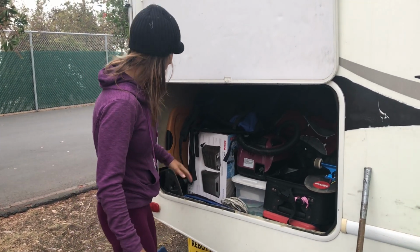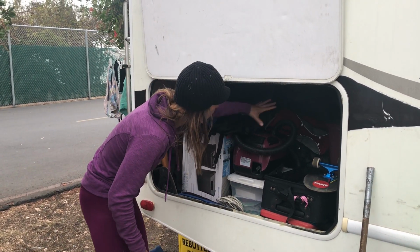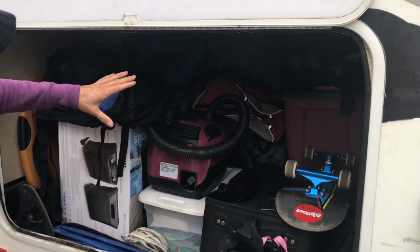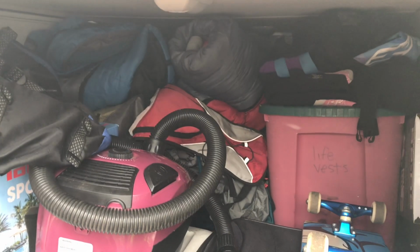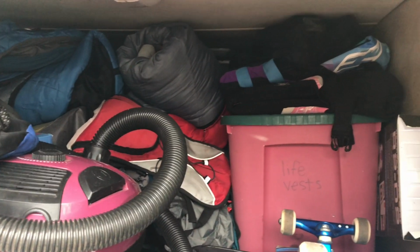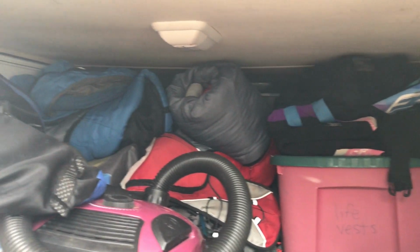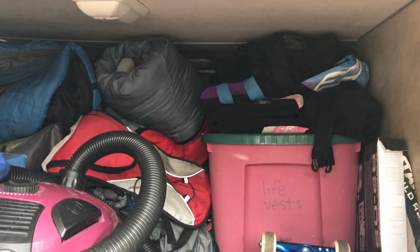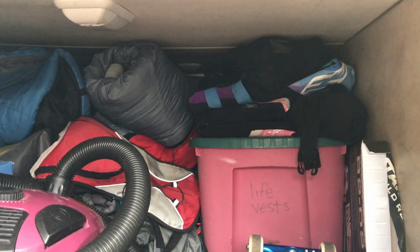In here, all of that is our backpacking stuff because we're about to leave for Hawaii, and we're going to Hawaii and New Zealand, and we're tent camping through Hawaii and New Zealand, and then we're going to Bali and we get a house. We got life vests because on our road trips this summer, we want to make sure you're safe. So box of life vests there.